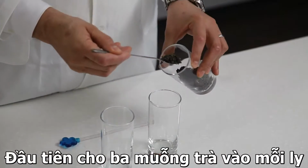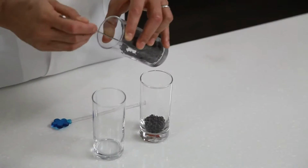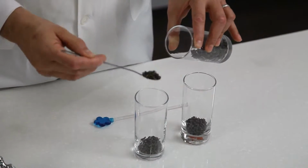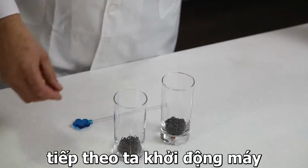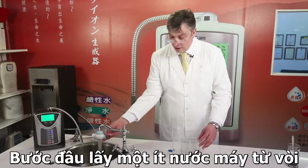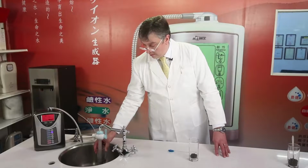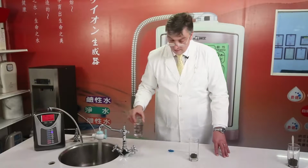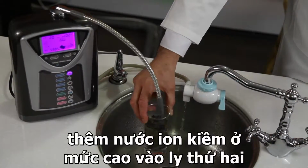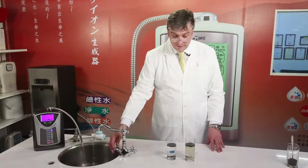We'll first start with 3 teaspoons of tea in each glass. Next, we'll start our machine. We'll first start with some water from the faucet. Let it run a little bit. Now water through the ionizer, and we'll set it to the highest level possible. Now we'll let the water sit for a while.